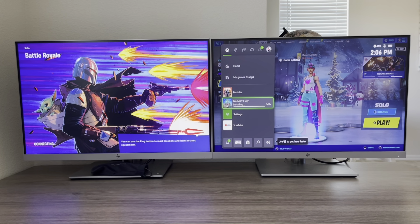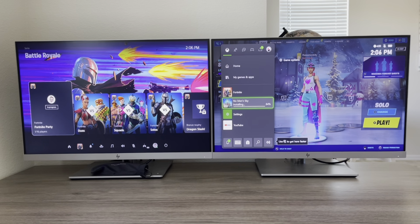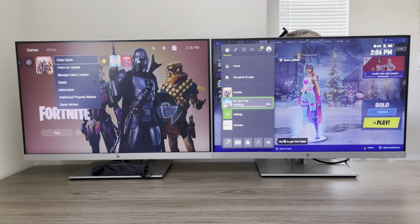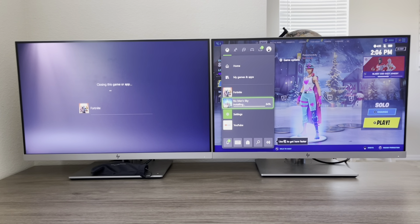Alright. And this is how the menus look once you are in a game. Takes you right there. You go home. Close this game if you want to close it.